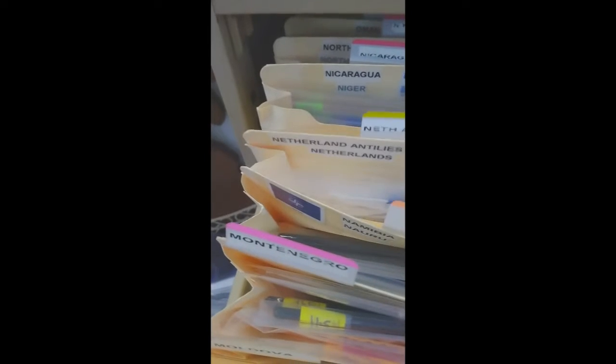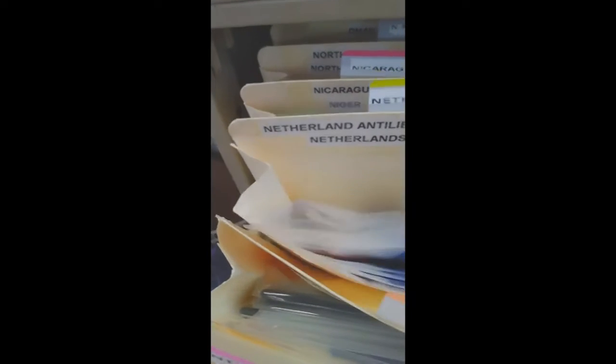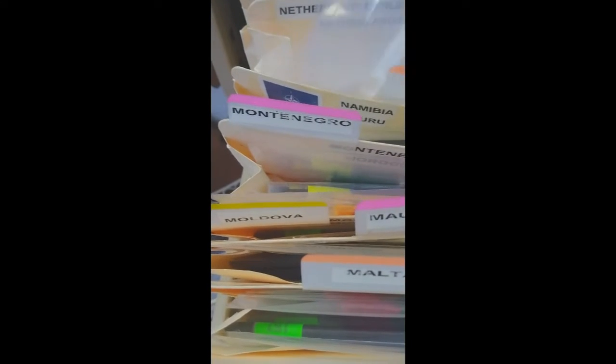Netherlands Antilles. Oh, there you go. That's a hard one to find too, yeah. Understandable since it hasn't even existed since 2010. New Zealand isn't in this drawer. That's the folder, though. Oh, am I out of it? It's possible I'm out of it. Red, white, and blue, so it's usually easy to spot. That's not it, is it? That's the Netherlands Antilles. Ah, okay. I'm just going to look in the back for you, though.